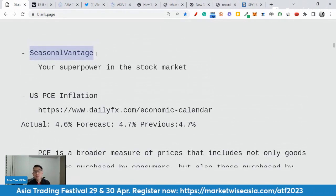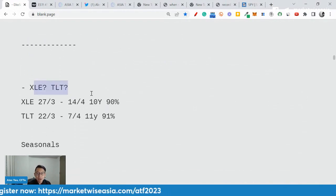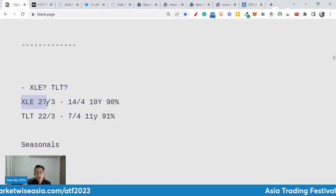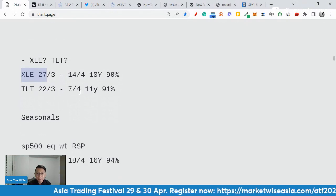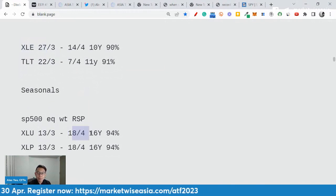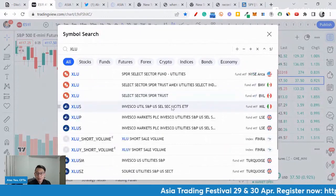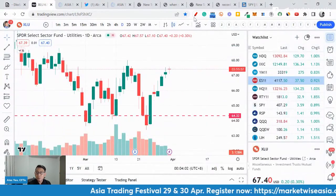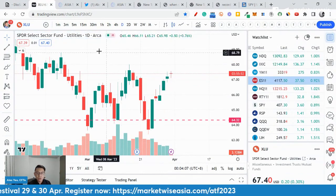A lot of times, when I share about the seasonality, like I share over here, like XLE, the energy sector from March 27 to 14 April, TLT, bonds, from March 22nd to April, that kind of time, XLU from 13 March to 18 of April, 94% of the time it is bullish for the past 16 years. So you can take a look at XLU over here. It has been pretty strong also for the past 1 or 2 weeks or so. So generally, it is still heading higher. So you can see over here.